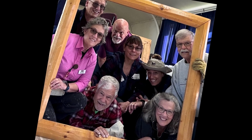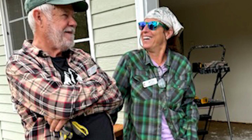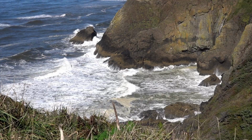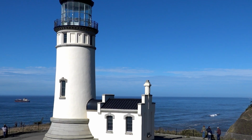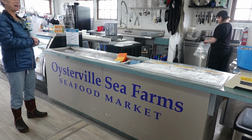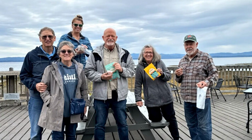NOMADS enjoy a 4-day work week with 3-day weekends. How much better could it be? They work Mondays, Tuesdays, Wednesdays, and Thursdays, and have Fridays, Saturdays, and Sundays off to explore the area where they are serving. One day, some of us went to Oysterville so that I could eat my first oyster. It was a smoked oyster and was very tasty.